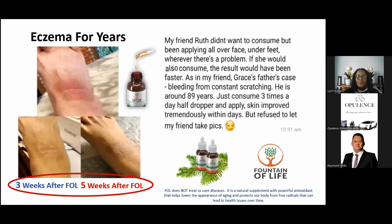Eczema. My friend Ruth didn't want to consume, but applied it all over the face, under the feet, wherever there's a problem. If she had also consumed, the result would have been much faster. As in my friend Grace's father's case, bleeding from constant scratching. He's around 89 years old. Just consuming half a dropper 3 times a day and applying, his skin improved tremendously within days, but he refused to let us take the pictures.